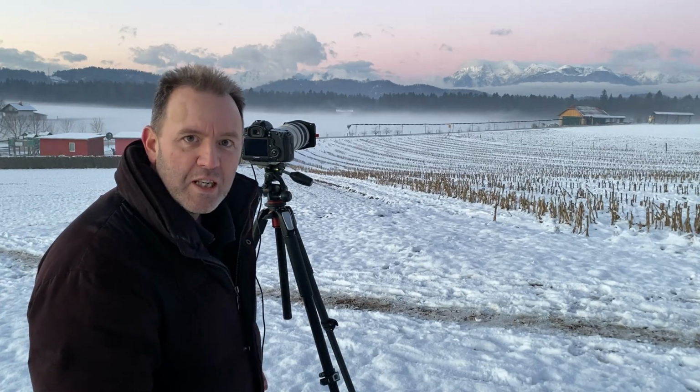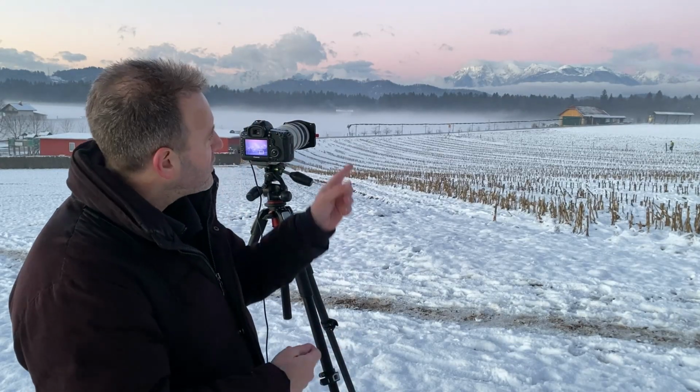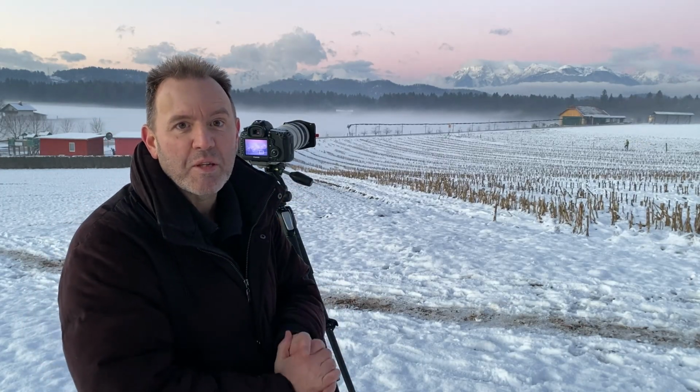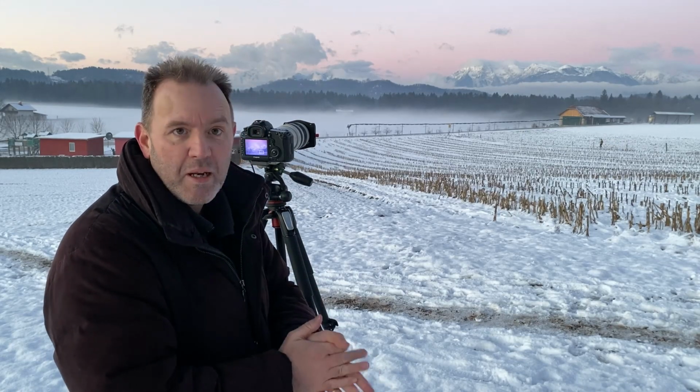Well, that's pretty much the last of the light, so I'll take a few more shots of Grintovec. There's some nice cloud over Grintovec, a nice bit of colour still in the sky, but I'd say in the next 5-10 minutes that's going to be it. I'm going to pack up and go home.